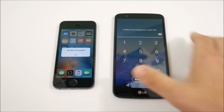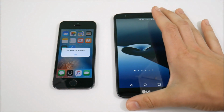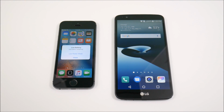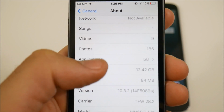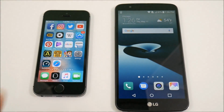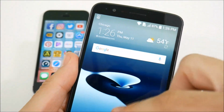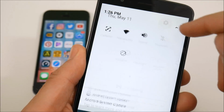So let's go ahead and unlock this phone here. You've seen the LG Stylus 3 or LG Stylo 3 was faster on the boot up than the iPhone 5S, but the iPhone 5S wasn't too far behind. Confirming the software on the iPhone 5S, we are looking at iOS 10.3.2. I am on beta 5 on the iOS side of things for the iPhone. Over here on the LG Stylo 3, I am rocking Android 7.0 Nougat.